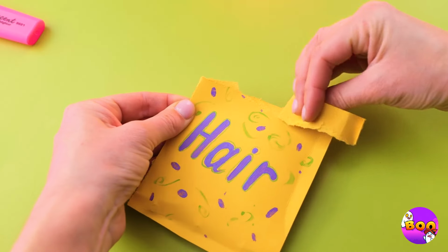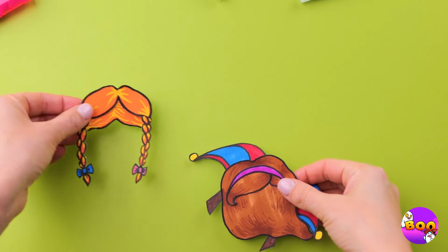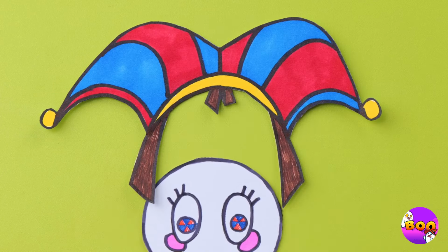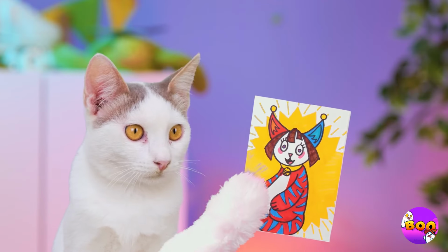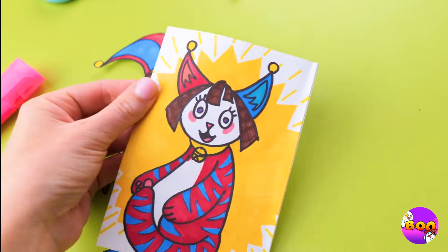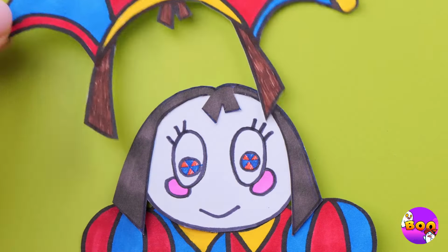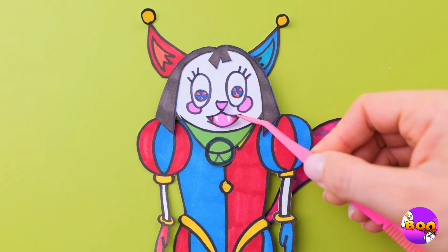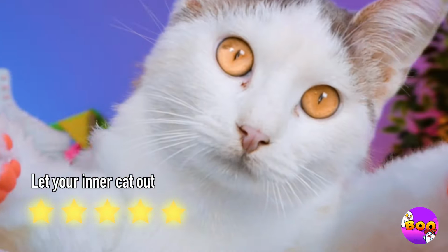Now for the hair. Ooh, there's three different styles. Let's see, pigtails, headband, the classic. Oh, I see. Kitty wants a Pomni that's just like her. This should help. Wow, pretty kitty ears. A collar, a tail, and a Cheshire smile. Aw, this new Pomni's the cat's meow.